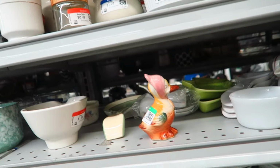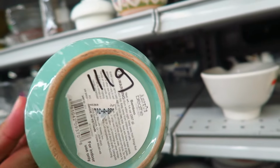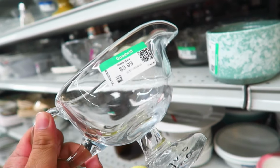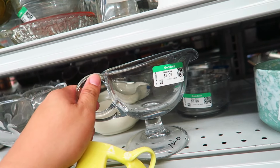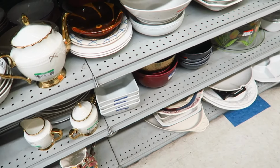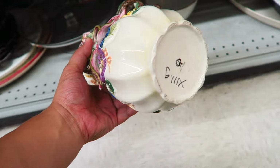What other little goodies do we have here? This is kind of cool. Just Breathe bamboo collection. This is from Pottery Barn because I have one of these and I bought it from Pottery Barn. $3.99. Don't need one. I think I have two of these actually because I thrifted another one too. Oh wow, look at this. That is ornate. Yes.